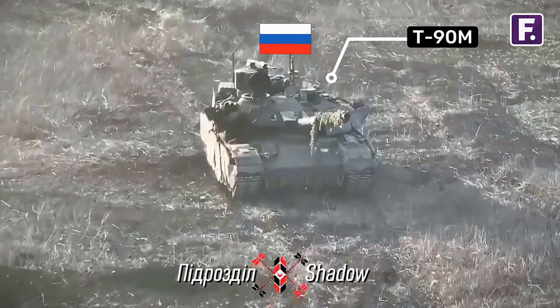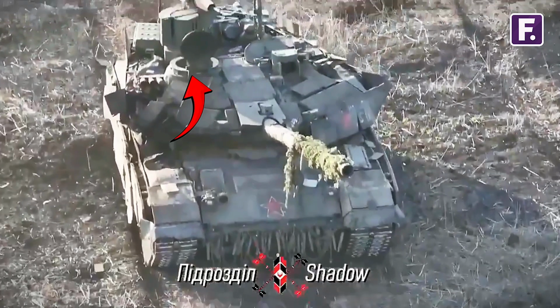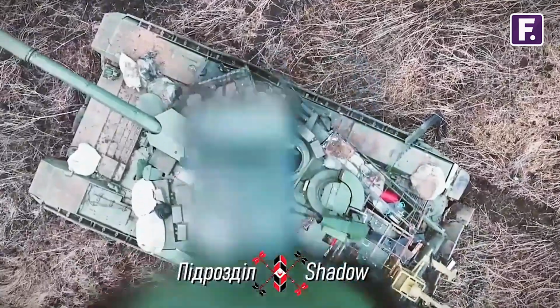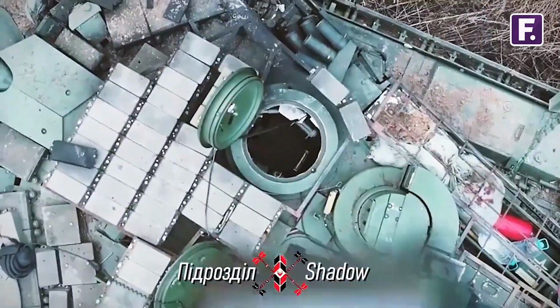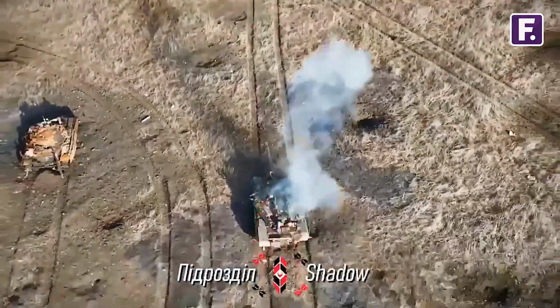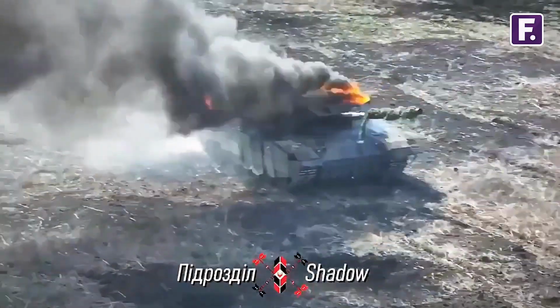Now, here's another example. A Russian T-90M tank was spotted in an open field. It had a metal shield in the front and a radar jamming system. On paper, it looked well protected, but the drone operator noticed something. The cockpit hatch was open. The drone approached carefully and dropped an American-made M67 grenade right into the turret. At first, just a small blast. It looked like nothing serious. But then, the heat began to spread.